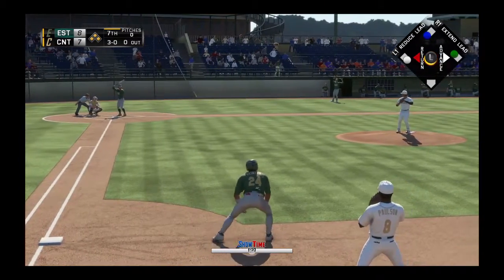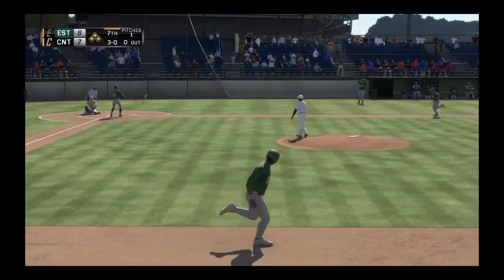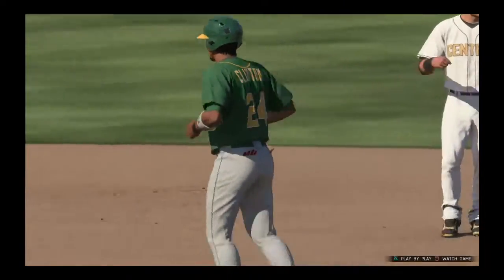Come on. Let it fly right here. And that misses. Ball four. A run will come in to score.